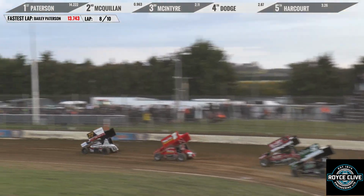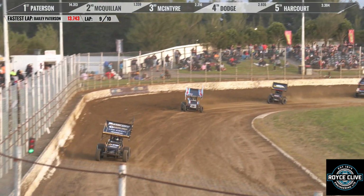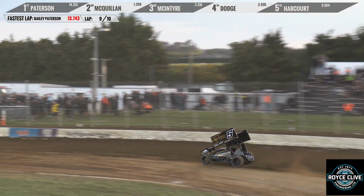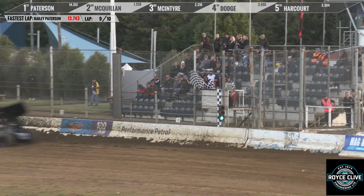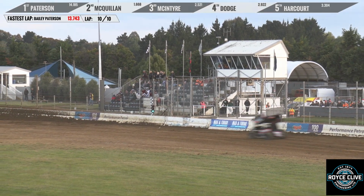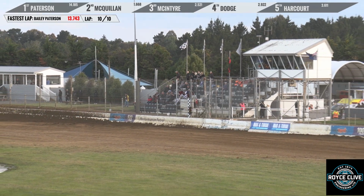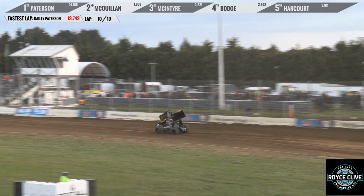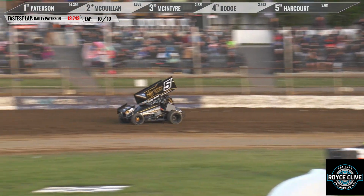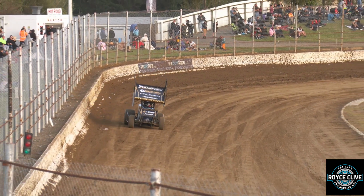The white flag comes out for the first of these Dalton SummerSlam heats tonight, and it's 5, Bailey Patterson, that goes down that back straight. He throws it into that turn. He'll come round and he'll pick up the checkered flag for the win. Second home will be 12, Corey McQuillan, from Jacob McIntyre, Jaden Dodge. Then we go back to Oscar Harcourt holding out the 19 of Jamie Duff and Connor Rangi. Caleb Bourne coming through next, I think, ahead of the 15 of Steve Duff, Daniel Anderson, Adam Evans, and well, Kyle Glover stayed out of trouble. He's finished the race, so that's all good to see.